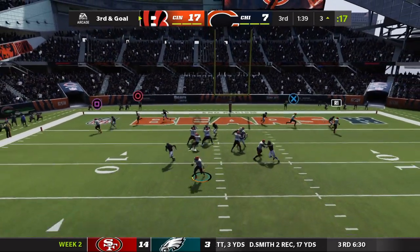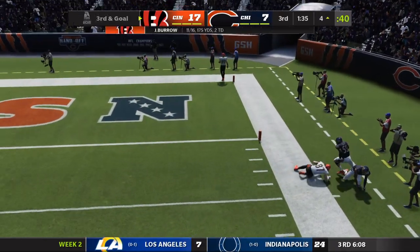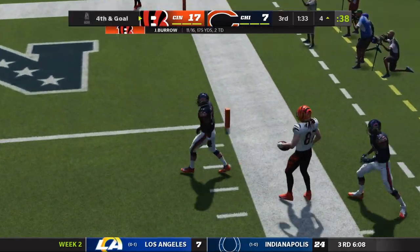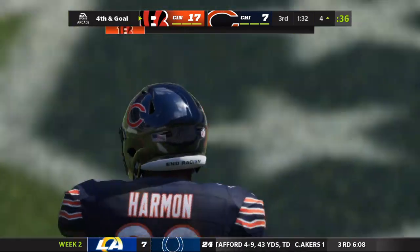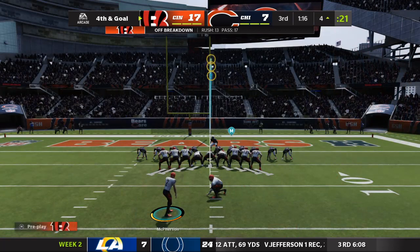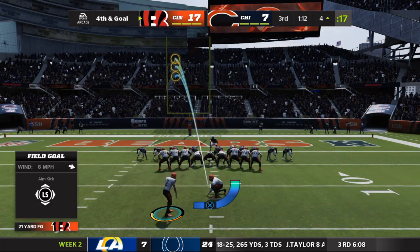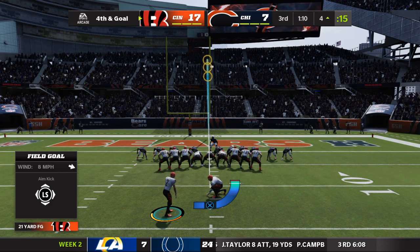And Burrow going to throw again. Quick hitter here. It's complete. And this one will wind up with him losing yardage back to the 4-yard line. Call it a loss of 2 there on the play. And that will bring up an interesting decision here on 4th and goal.